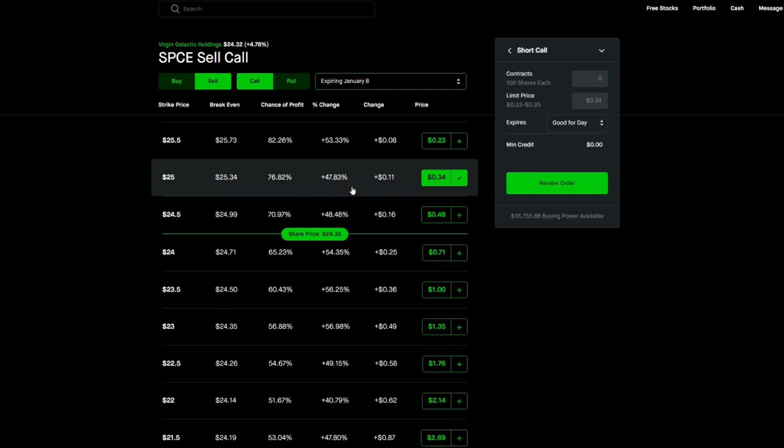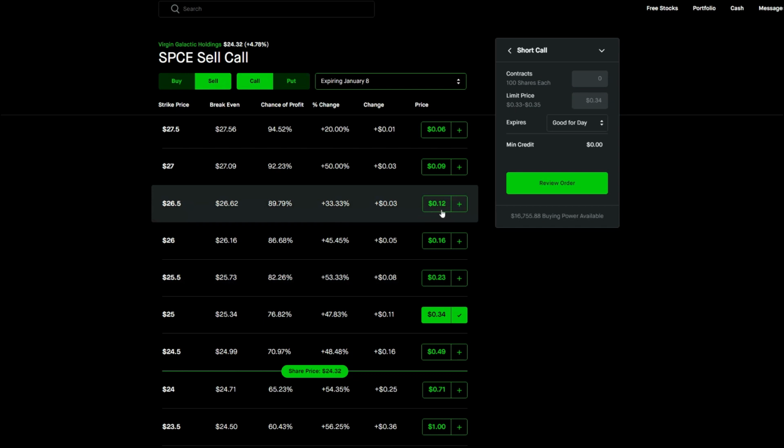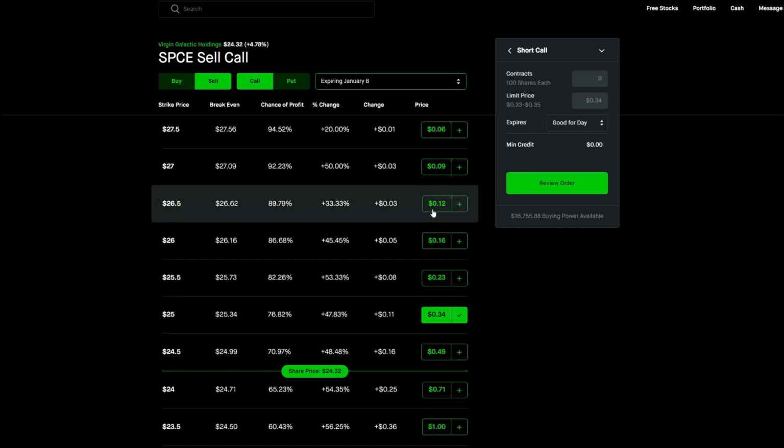But if you do happen to have shares of multiple companies that you're very fond of and don't want to get rid of, it's highly recommended that you do not select strike prices that are close to the share price. It's preferable to choose contracts that, despite paying a lot less, are a lot less risky. Our example of $25 has a 76% chance of profit. But if we go a little bit deeper, our premiums start to go lower, but our profit chance starts to increase as well. In this case, we choose a strike price of $26.50. Our profit chance goes up to almost 90%, and we'd only get 12 cents of premium.